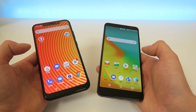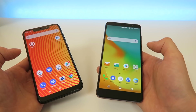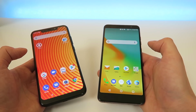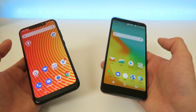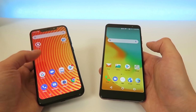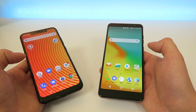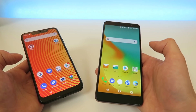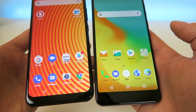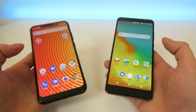The BLU Vivo XL4 features a 720p display, and the ZTE Blade Max View features a 1080p display. So you are getting a higher resolution display with the ZTE Blade Max View, but one thing that I've noticed in my testing of both devices is that both displays really do look good, and on the BLU Vivo XL4, the display is actually a lot brighter, and it looks really crisp and clear. So even though the display on the ZTE Blade Max View is a higher resolution, when I hold the two phones right up next to each other, it's really hard to tell that one is a lower resolution than the other. Both look really good, and both just have awesome displays.